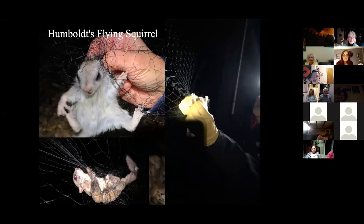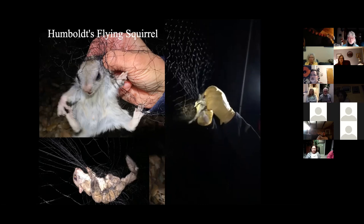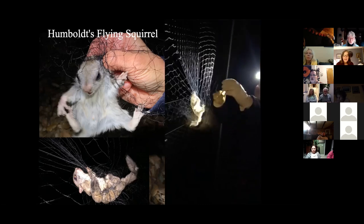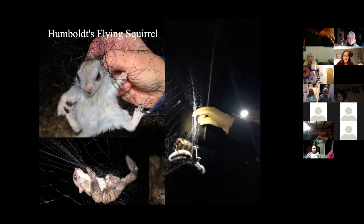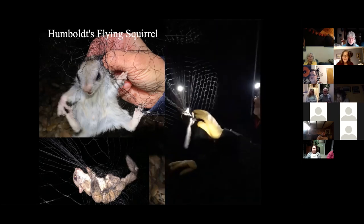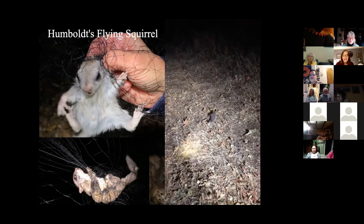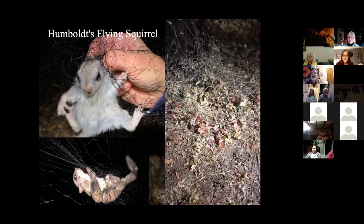In this little video, you can see the flaps of skin. You can see the collar. He's not too tangled, and I kind of open it up, like a cat's cradle. I think he's going to come through the fall. Now watch this. They can't really run because their skin's attached, so they kind of hop. Pretty neat, pretty fun to capture something like that.